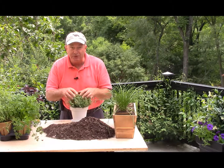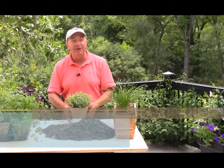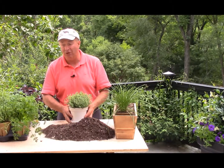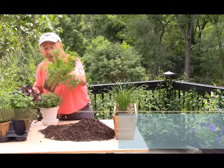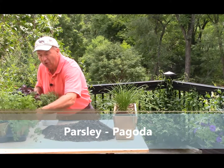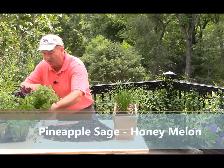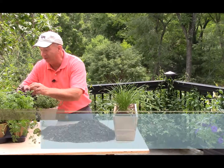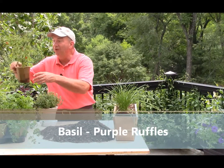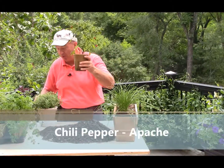Now this one here is golden thyme. It's gorgeous, very useful in omelets and a whole lot of other things that my colleague Jonathan Bozek will tell you about. There's lots of other varieties too. You could grow things like parsley. You could grow very nice aromatic herbs like this pineapple sage. Then there's things like this, the purple ruffled basil, and also take a look at this little compact growing pepper here. This is pepper Apache.